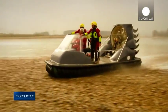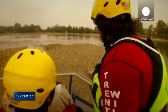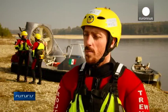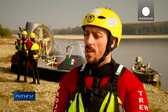For this vehicle to be an effective solution, the training on how to operate it is critical. Maneuvering towards someone in the water requires a great deal of skill.